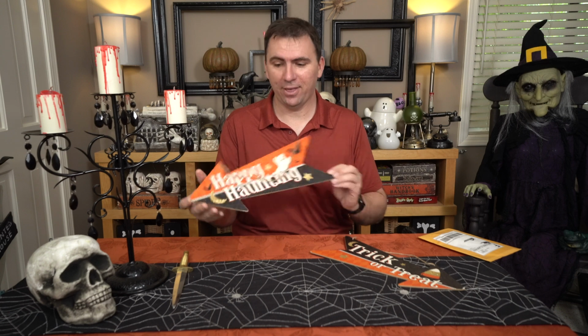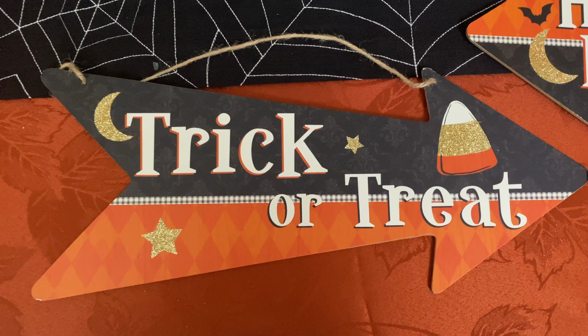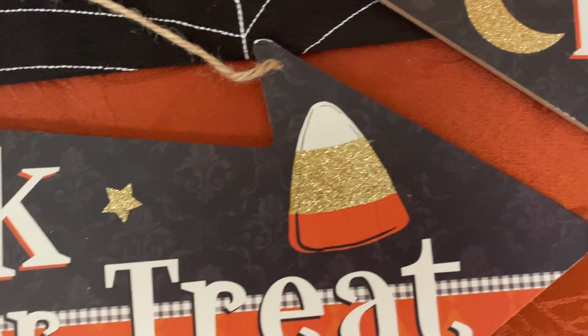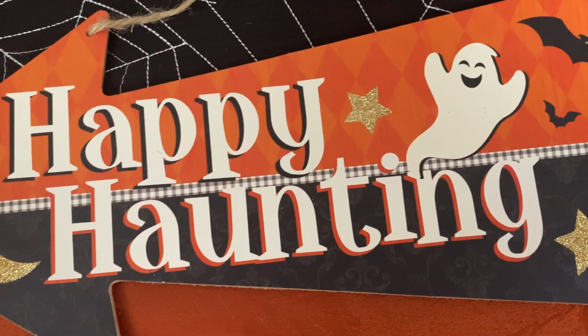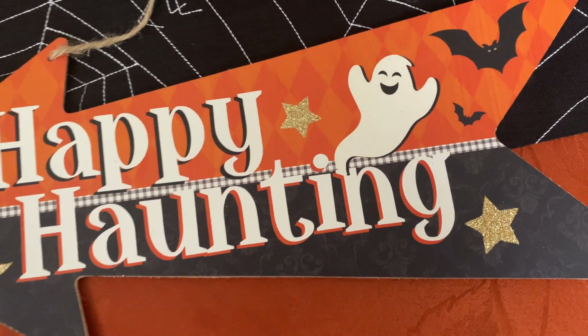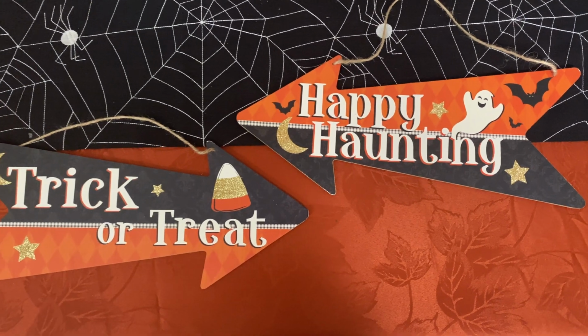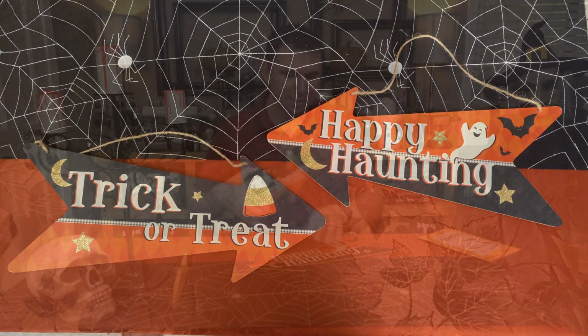But we have some trick or treat. And look at this one, it's perfect. It says, "Happy Haunting." That is amazing. That's actually a perfect arrow, because sometimes when I do my path for the trick-or-treaters, it comes down the center sometimes, and then it jogs over to my driveway area. And I put up a little handmade arrow pointing that way, but this is actually perfect. It points the right direction to point the trick-or-treaters as they come down the path, go that way, down the other path to the trick-or-treats.